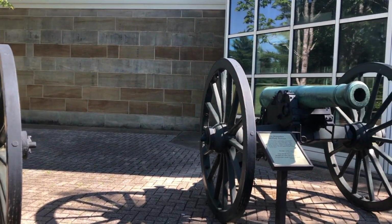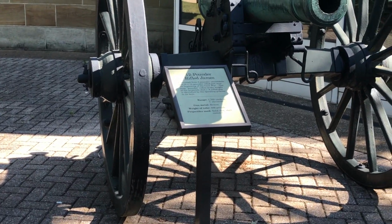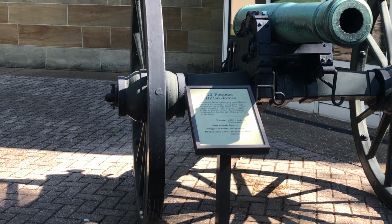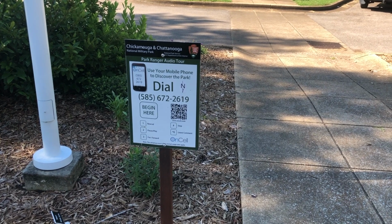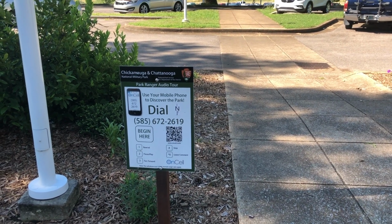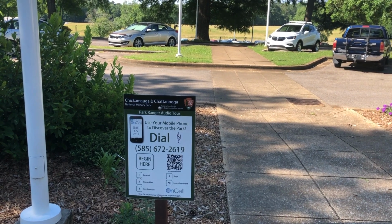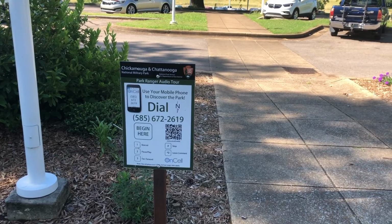Apparently these are different types of cannons. I don't know. Different size cannonballs, and some are smooth bore and some are rifled. Okay, we just discovered something useful, so this might help us. I guess this is just like a guided tour, like an audio tour. Okay, yeah, it's an audio tour. Well, if you guys want to hear an audio tour, you can do this.